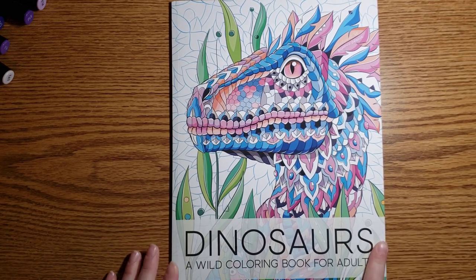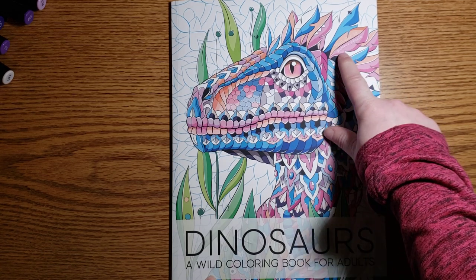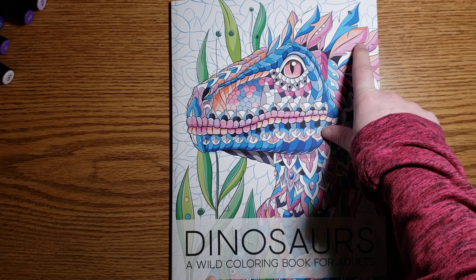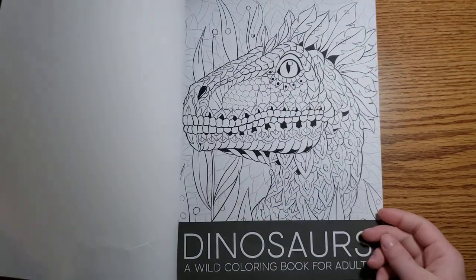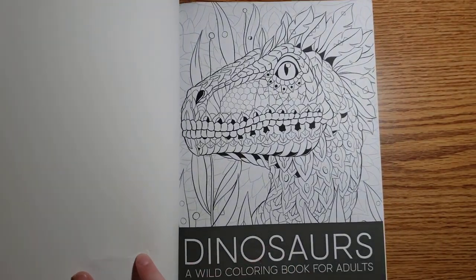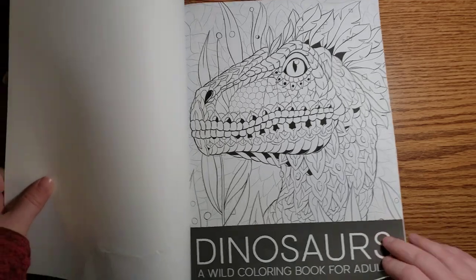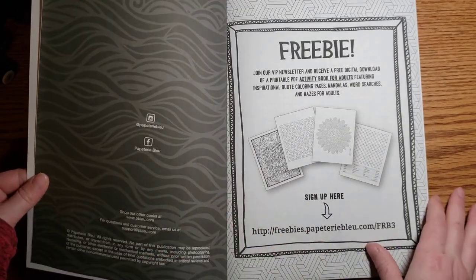Next up is Dinosaurs, a Wild Coloring Book for Adults, illustrated by Maverick Infanta, I think is how you pronounce that. This book did get kind of messed up. Stupid mailman shoving books into my mailbox when he could just set them on my porch. But, you know, it's whatever.